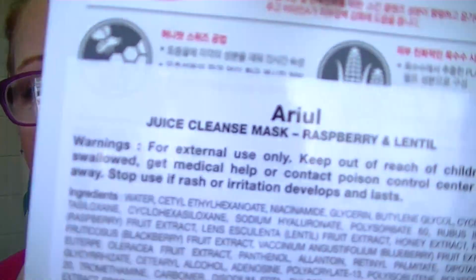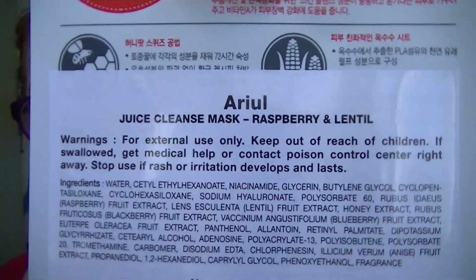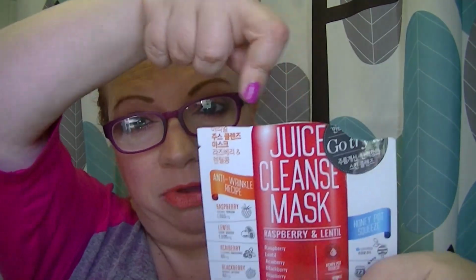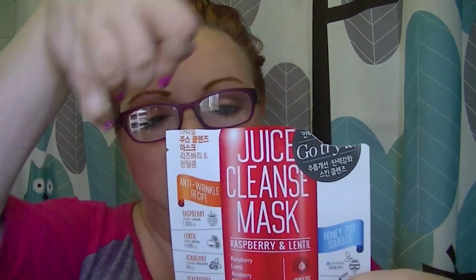This one is from the brand Ariul. I don't know how you pronounce the brand. And this is nice because it does have some English stickers slapped on the back of it, so it tells you what it is. This is the Juice Cleanse mask. I've torn the top of the packaging off, but it actually looks like a juice bottle. The top of this does.